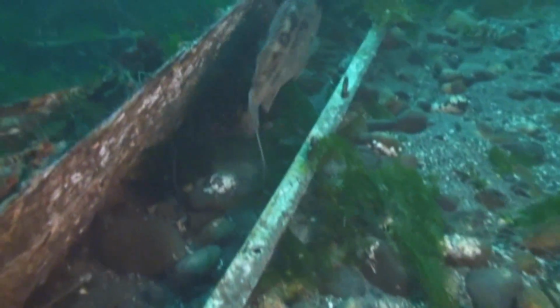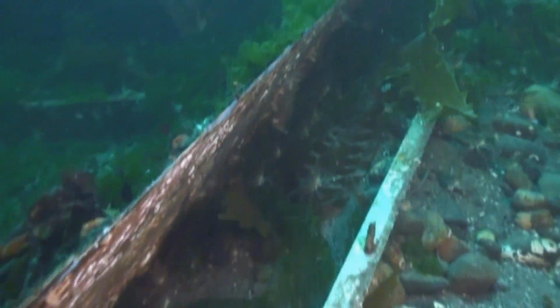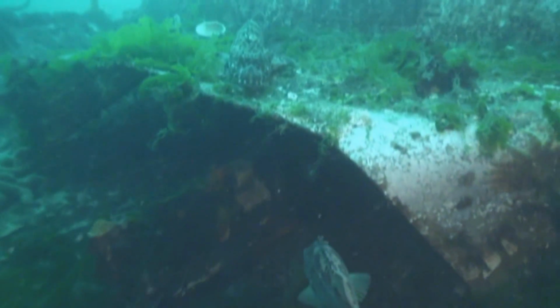There's always a few rockfish. And here we see a very small juvenile lingcod.